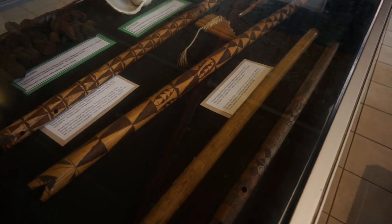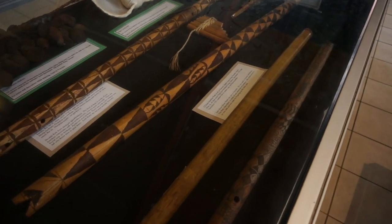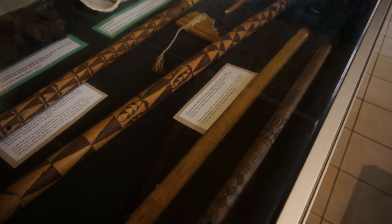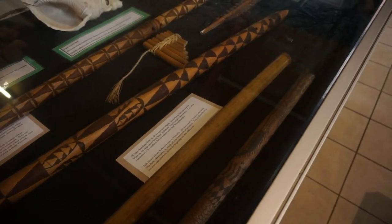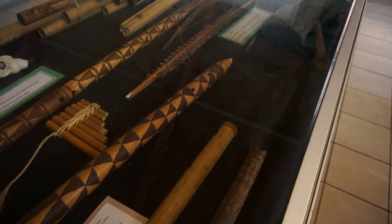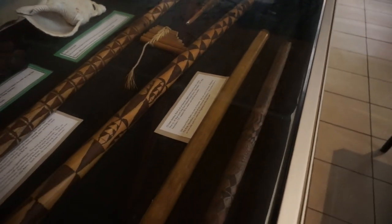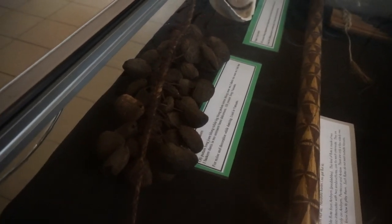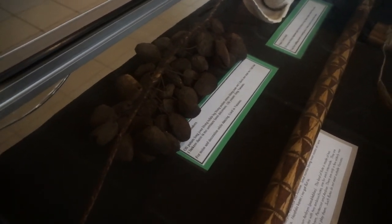Now let's look at some musical instruments, and here we can see four flutes made out of bamboo. The two that you see on top or to the left of the frame are beautifully decorated, and you can see the holes on them. And here you see ankle shakers that will be tied around the ankle of the dancer, used in dancing ceremonies.